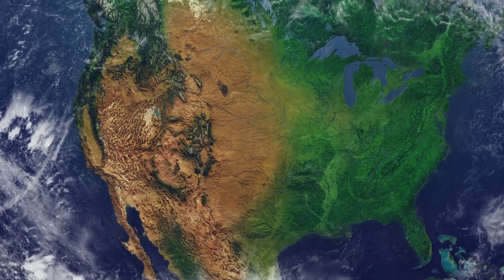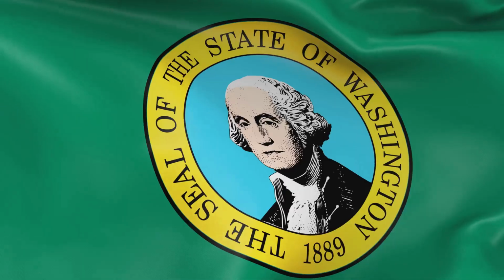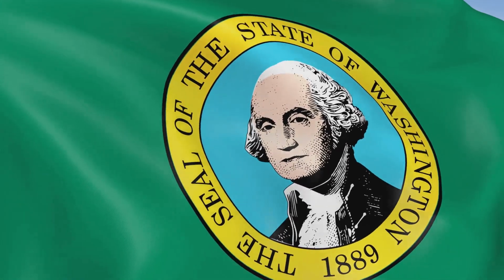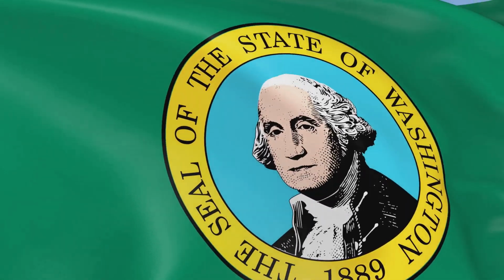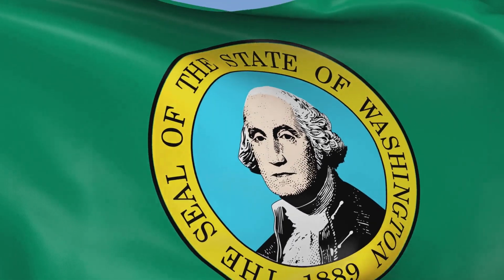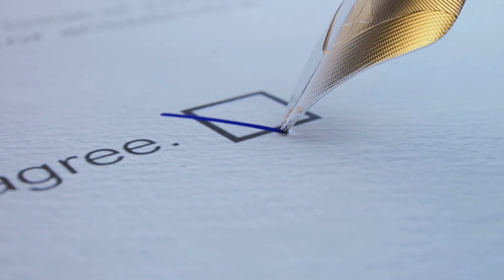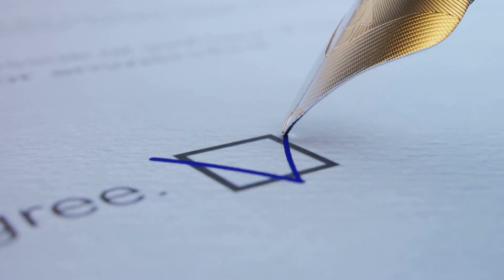Other states like Colorado, Florida, and Washington have their own statutes regarding reserve studies and funding. In Washington, for example, HOAs are encouraged to perform reserve studies every 3 years unless it's considered an unreasonable hardship. So knowing your state's specific legal requirements is key to staying compliant and avoiding potential liabilities.